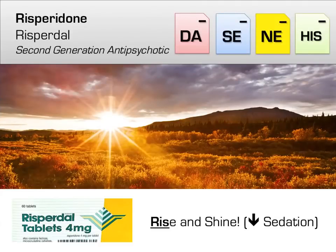Moving on through the atypicals, we next hit Risperidone, brand name Risperdal. Risperidone is your bread and butter second-generation antipsychotic with a low risk of EPS but a higher risk of metabolic side effects. So what's unique about Risperidone? Clinically, Risperidone can be useful because it's on the less sedating side, which can be great in elderly patients. So think rise and shine with Risperidone. As stated before, Risperidone seems to have a higher chance of causing gynecomastia as well, with the mnemonic Risperidone gives rise to a pair.